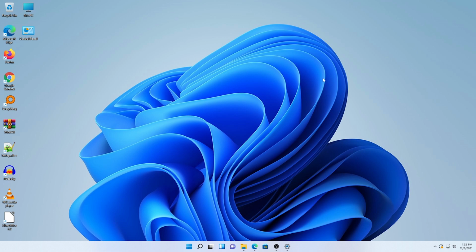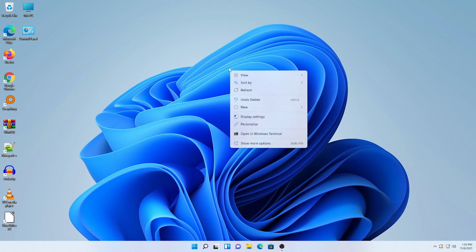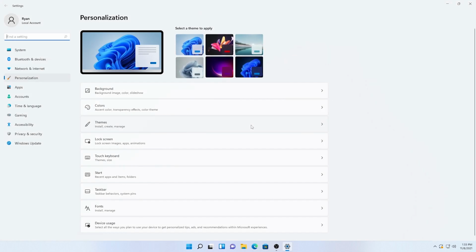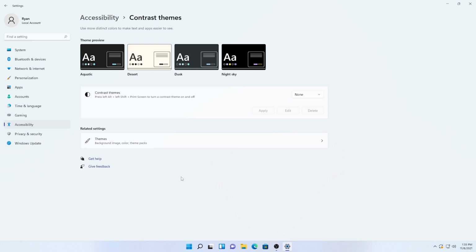Now, if you're not a fan of the default Windows theme and would like to change it, or you have a custom image you would like to use as your background, you can do that by right-clicking on the desktop, go to Personalize. Here, you can change the accent color, but that's not what we're here for. Under Related Settings, click on Contrast Themes. Now you can see a preview of the default Windows 11 contrast themes. From left to right, you have the Aquatic, Desert, Dust, and Night Sky. To use either one, click on the Select menu under Contrast Themes. By default, it is set to none, so if you wish to use either one, simply select it and click Apply.